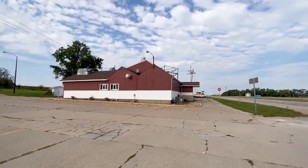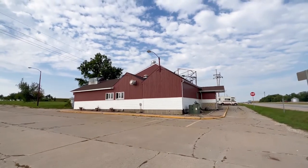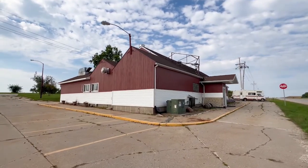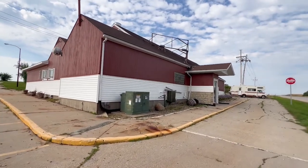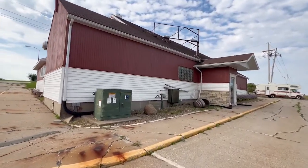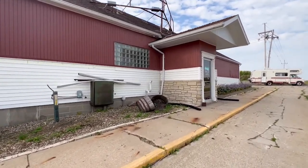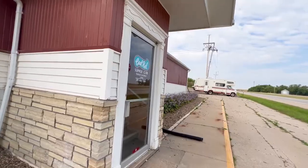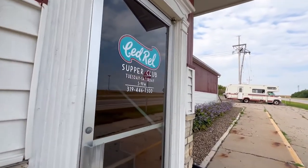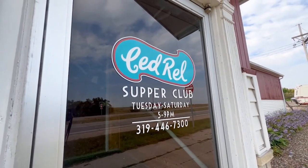This restaurant was open in the early 1900s and just closed recently. This is where people came to drink and gamble during Prohibition. Iowa bootleggers made moonshine whiskey, wine, gin, and homebrew beer. As far as gambling goes, it would have been backroom poker, craps, and roulette. Supper club. That's what they called these restaurant social clubs back in the day.